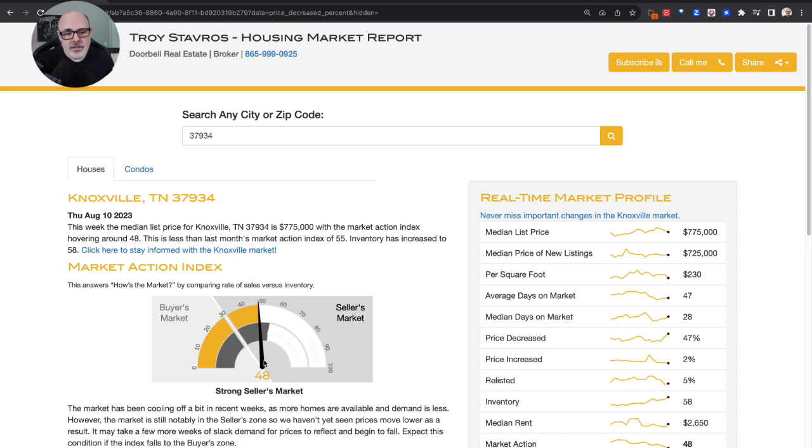Although this gray area is where we were last month. This is where we are currently. So you can see that it has decelerated a little bit since last month. What this graph is doing is looking at the supply and the demand and then giving us a visual of what the market looks like. So it's not as hot of a market as it was last month. Things have decelerated a little bit, but we are still definitely in a seller's market because of the limited supply of inventory.